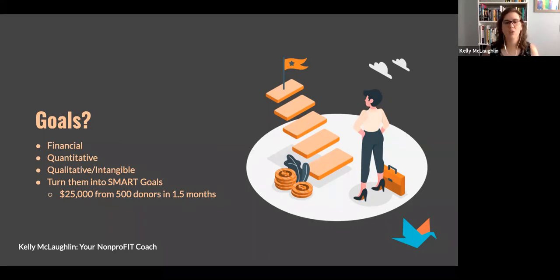So I don't just want to raise $25,000. I want to also make sure that 70% of our donors who gave last year give again. So what, if any, are the other quantitative measurable goals that you want to make sure you reach? And then are there any qualitative or intangible goals that you want to reach?